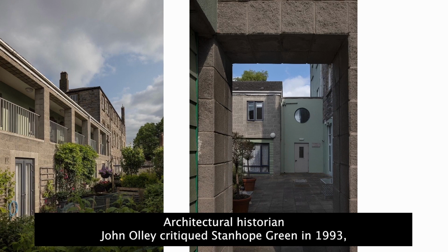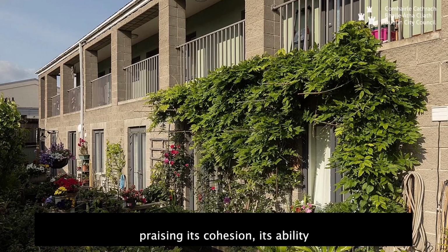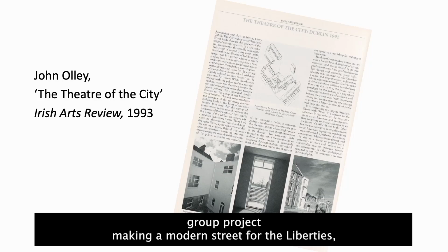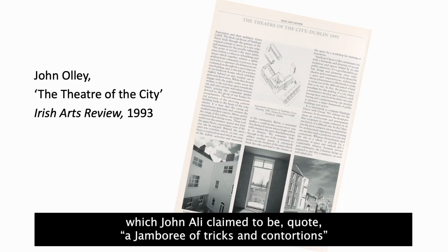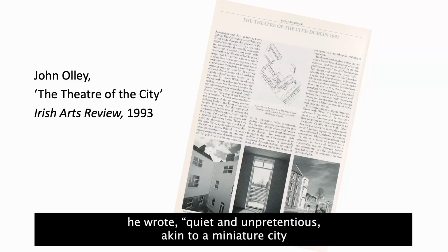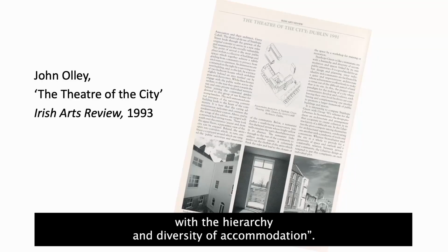Architectural historian John Ollie critiqued Stanhope Green in 1993, praising its cohesion, its ability to bring privacy and public amenity. Contrasting it to the contemporaneous group project, Making a Modern Street for the Liberties, which John Ollie claimed to be, quote, a jamboree of tricks and contortions, unquote. This project, Stanhope Green, was, he wrote, quote, quiet and unpretentious, akin to a miniature city with the hierarchy and diversity of accommodation, unquote.